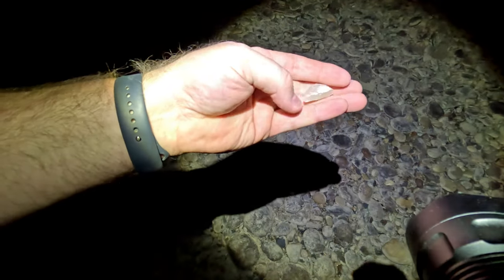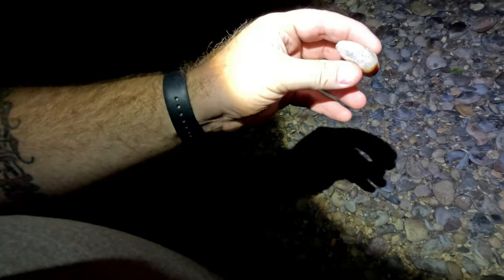The other thing I noticed that does glow really bright is bird poop. Bird poop shows up like crazy. So if you're looking for any of that, get yourself a blacklight. Just shut the camera off and look at that. Look at it glow. That is an agate. Piece of an agate. Oh, it's got some purple on it too. All right, so let's shut this off and see what it looks like in actual light. Little chunk. Look at that. Right there.